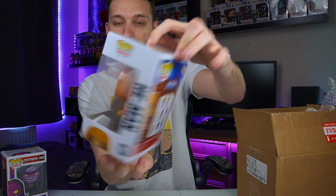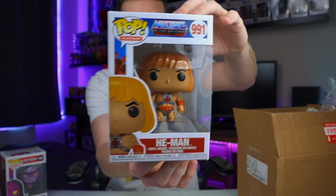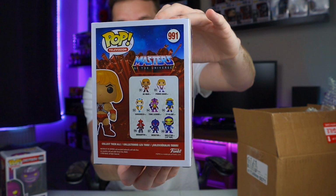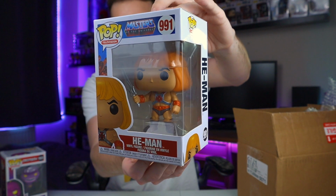And then the next pop, what have we got? So we've got He-Man from Masters of the Universe. I actually haven't seen Masters of the Universe. It's not something I've ever really been that interested in. But yeah, that is He-Man. Pretty cool. He-Man and Genie are the first 2 in this box. So let's get into the last and final non-protected pop. So hopefully this is just another cheap one, and I believe it is.